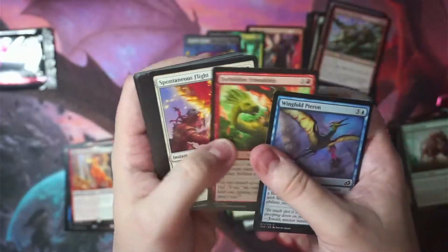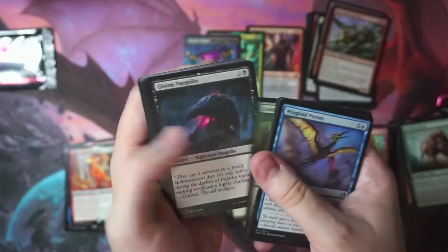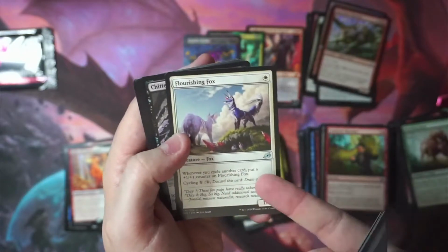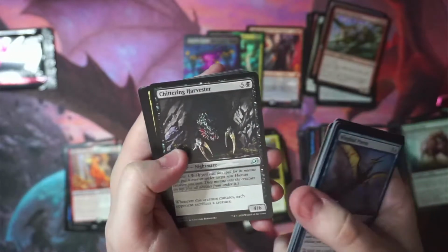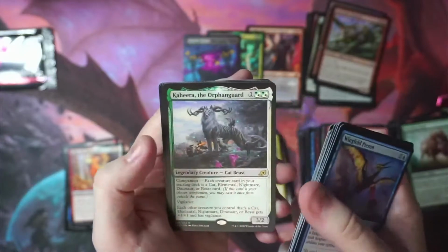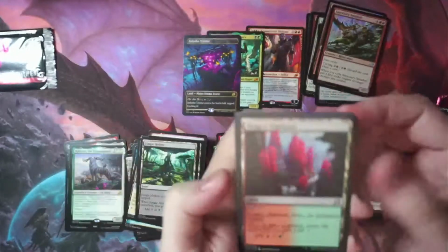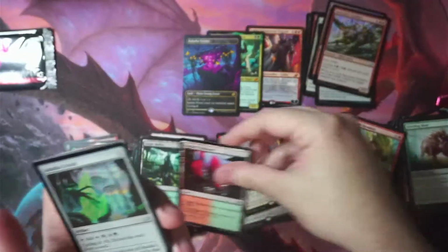But I know that it's a fantastic set. It's draftable. Flourishing Fox is a great card, right? You've also got that addition of cycling, and cycling does really well for making your choices, I guess, more so.